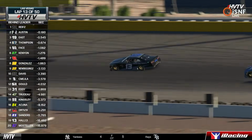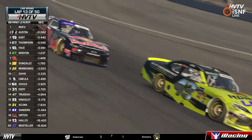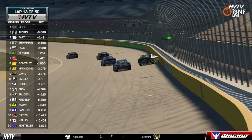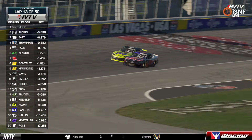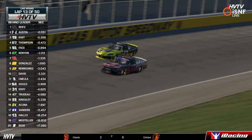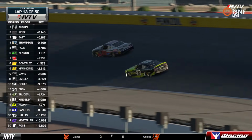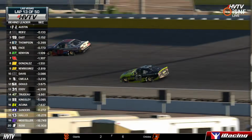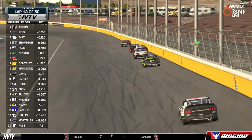Different battles further on back. Looks like maybe a P13 position battle. Focus in. Oh! Up at an outside wall. Dead green this far. Wilkerson trying to drive way back in the field on the inside of qualifying lap. He is super, super loose.